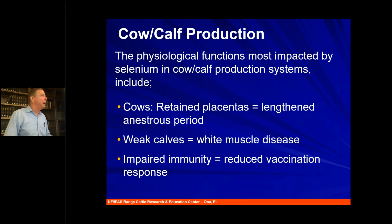The other one is white muscle disease. And this is a clinical manifestation of selenium deficiency in calves. What happens is, because you have so much cellular degradation because of the reduction of this antioxidant enzyme, you start to have these white striations in the muscle tissue and in the heart tissue. And when they post or do an autopsy on the calves, they see this white condition. They call it white muscle disease.